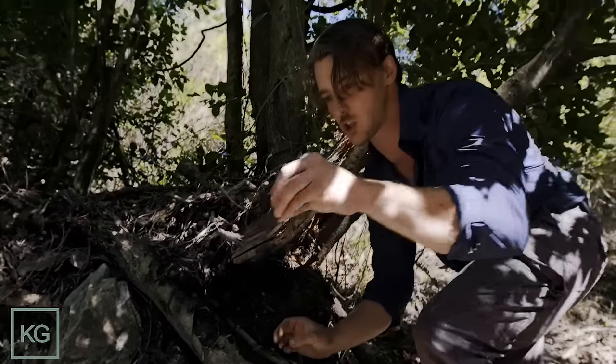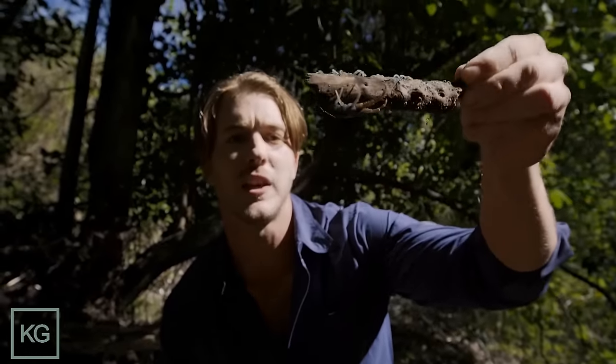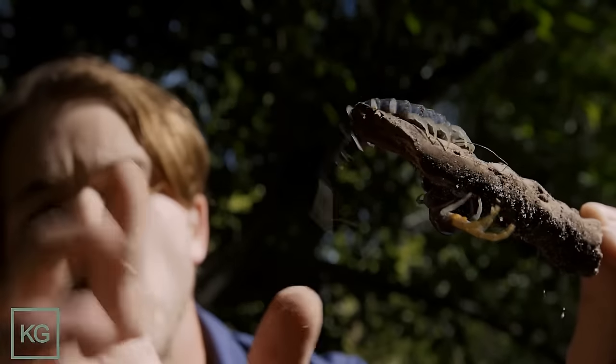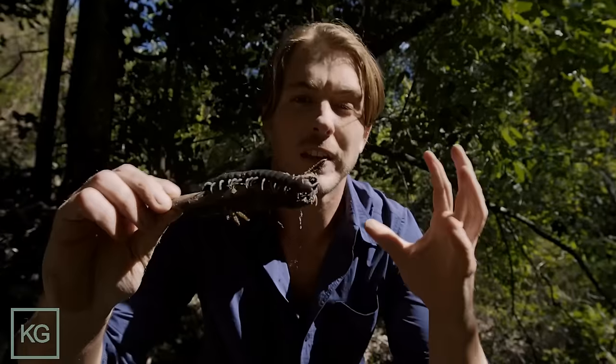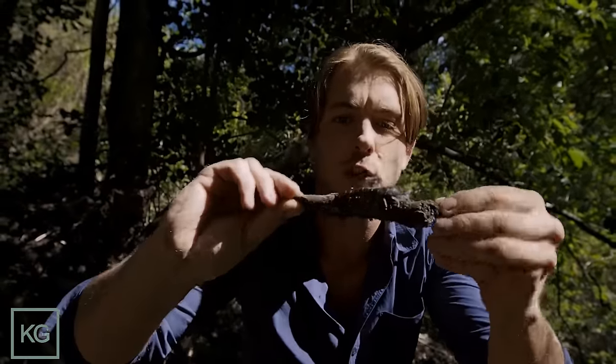There we go. Look at this. Yo, it's a massive centipede. In Africa, we get really big ones. You can see this is easily a 10 centimeter, 12 centimeter centipede. Right in the front, you can see the forcipules. That's why he bites and injects his venom. Now this venom can cause lots of swelling, you can get lightheaded, you just have to stay quite focused. I don't know, it's so difficult to predict them.